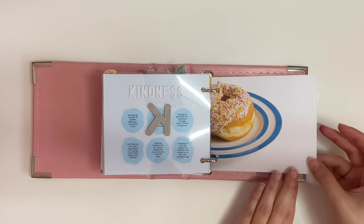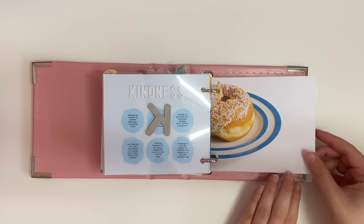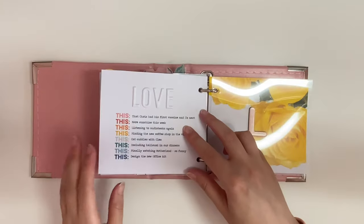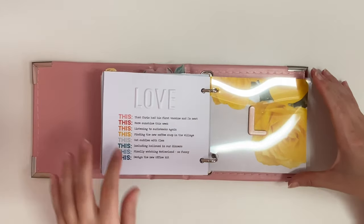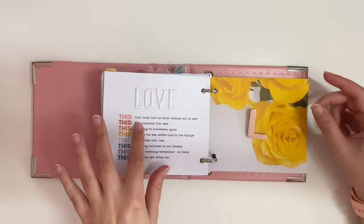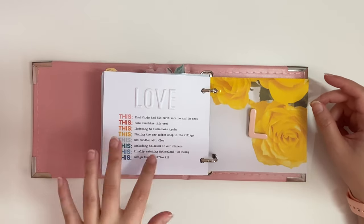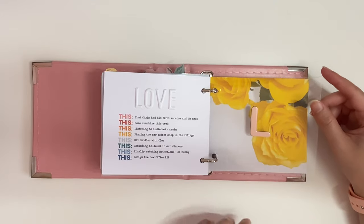So I just popped in a little picture of a donut there, which I got when I was waiting to get Chris a sausage roll to keep him happy when he wasn't feeling very well. Love, so just like love this. So I've got like Chris having his vaccine, sunshine, audiobooks, cat cuddles, halloumi, you know, just all good stuff.